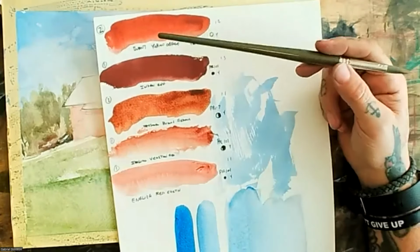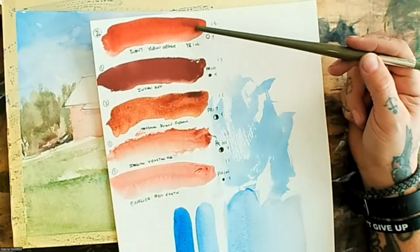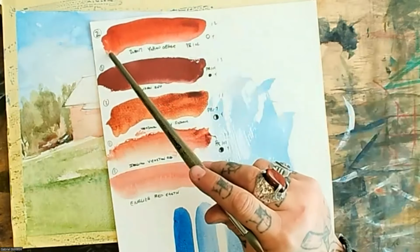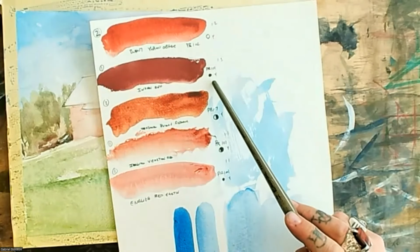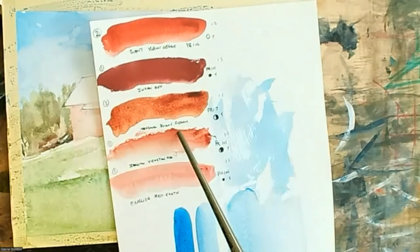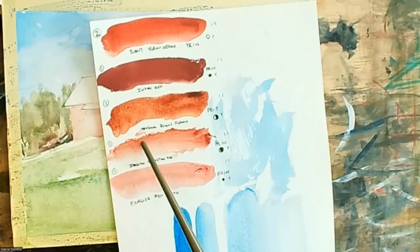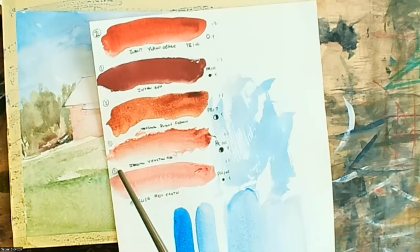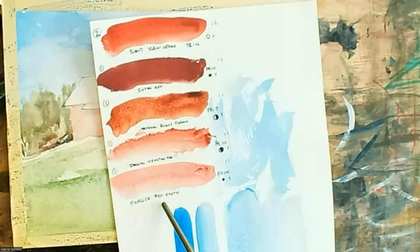We've got some colors here. We've got brown, yellow ochre. It is a transparent color. It is a series number 2. We have Indian red, series number 1, and it is an opaque color. And then we have Italian burnt sienna. This is semi-transparent. It's a number 2 series. And then we have Italian Viridian Red, number 1 series, and it's also semi-opaque. And then we have English Red Earth, which is a series number 1.